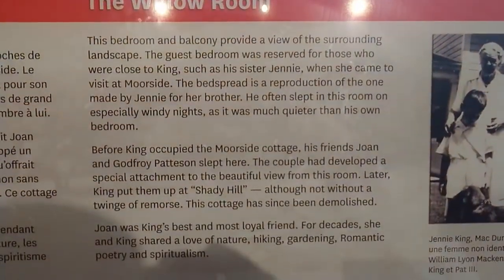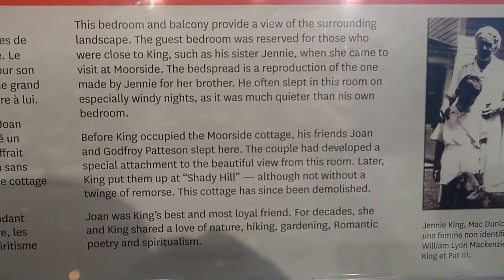Bedroom. This bedroom and balcony provide a view of the surrounding landscape. The guest bedroom was reserved for those who were close to King, such as his sister, Jenny, when she came to visit at Moorside. The bedspread is a reproduction of the one made by Jenny for her brother. He often slept in this room on especially windy nights, as it was much quieter than his own bedroom.